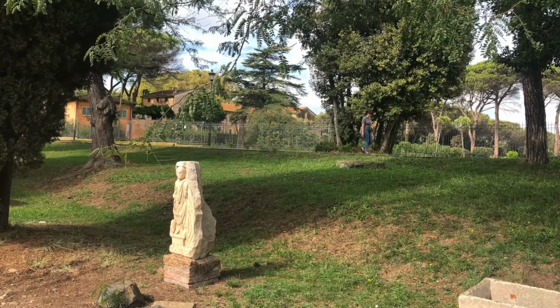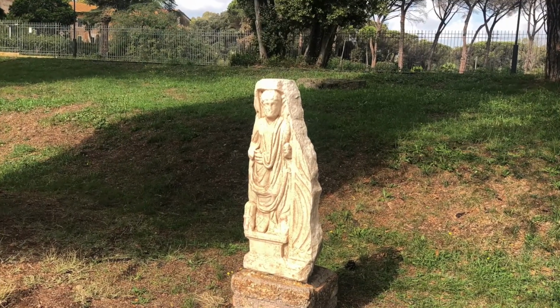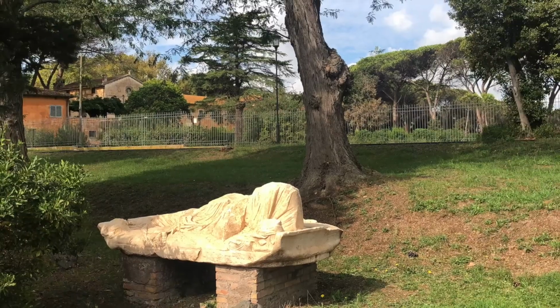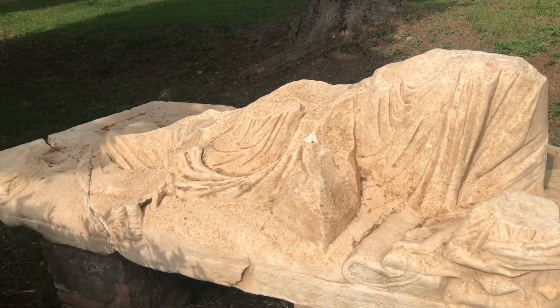Here is the rest of funeral monuments. Starting from the 2nd century BC, tombs began to be built on the south side of the Via Ostiensis, outside of the city.